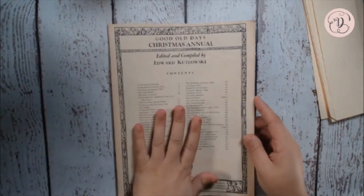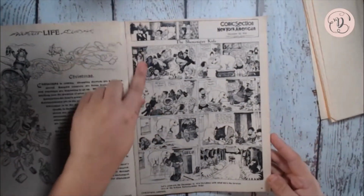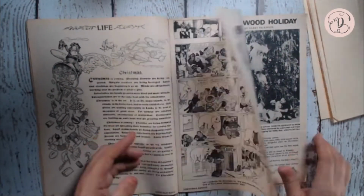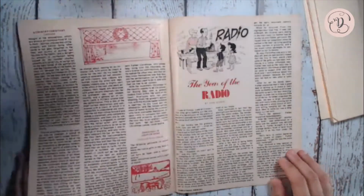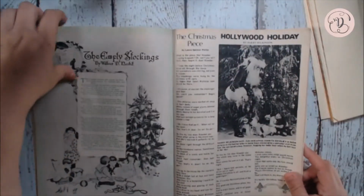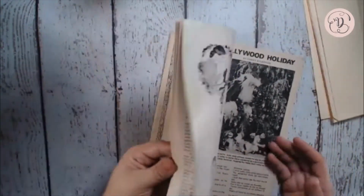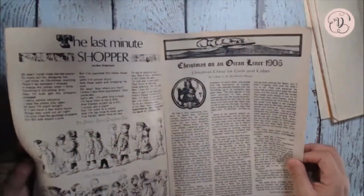And, of course, my favorite part of Christmas. I got some good old days Christmas annual, Christmas music. And there's actually some vintage comics. There's all kinds of poems and just black and white Christmas pictures. There's just a ton of stuff in here, like some redwork. You could very well cut out that poem and use that poem on a page. Tons of things.